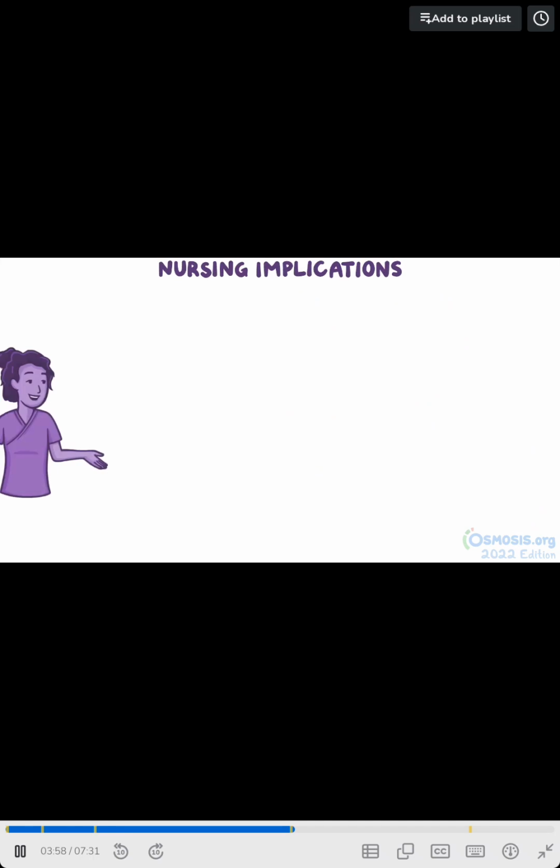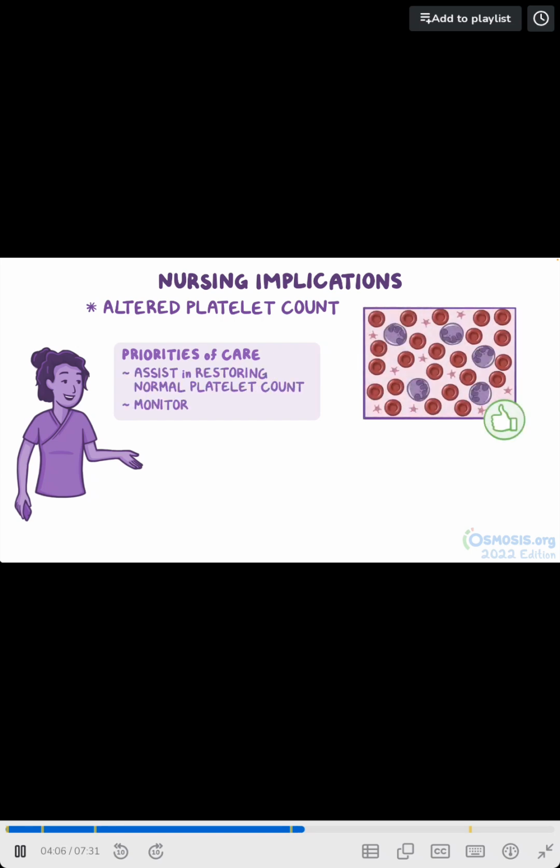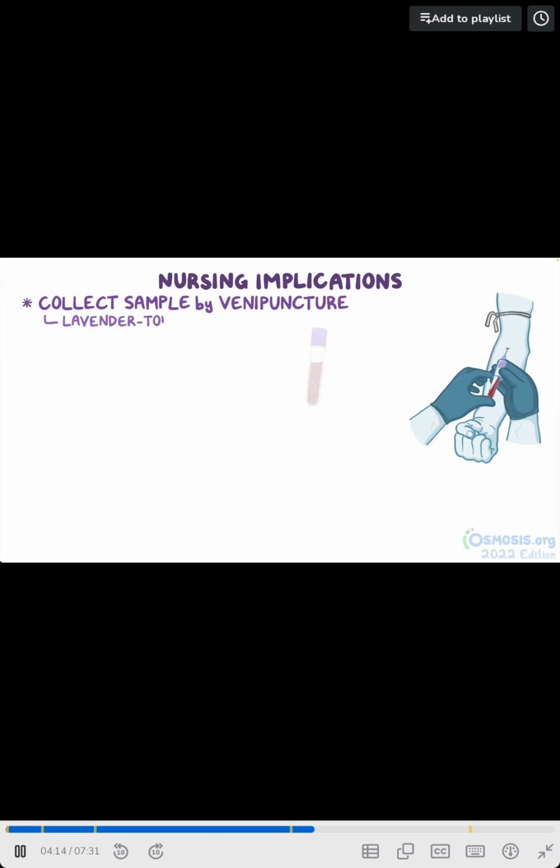Okay, let's look at the nursing implications for a client with an altered platelet count. Your priorities of care are to assist in restoring a normal platelet count and monitor for complications. Begin by collecting a sample by venipuncture using a lavender-topped tube. This tube contains the anticoagulant EDTA to help prevent clotting of the sample.